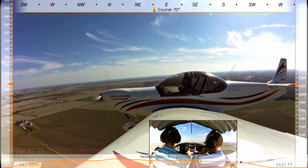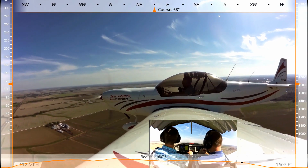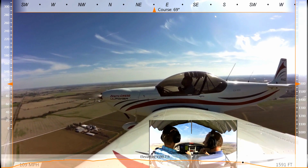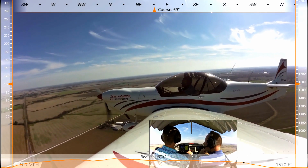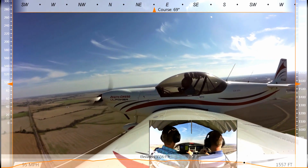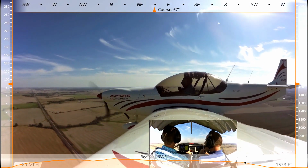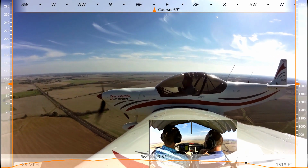Okay, what we're going to do is beam the numbers. We're going to bring back power, pitch the nose up just a little bit to bleed off the airspeed, and then start lowering the flaps a little bit, and then start our descent to final. All right, start bringing the power back. Bring the nose up, bleed off the airspeed, and lower the flaps. And trim it just a little bit.